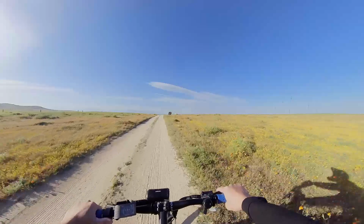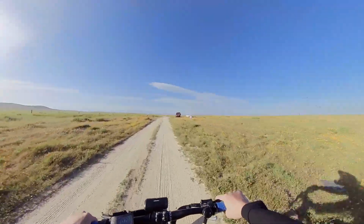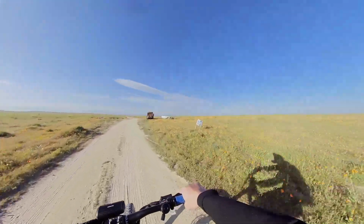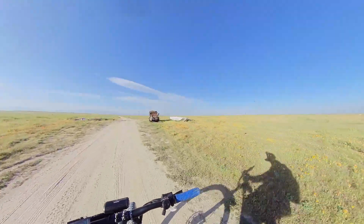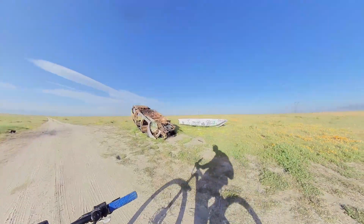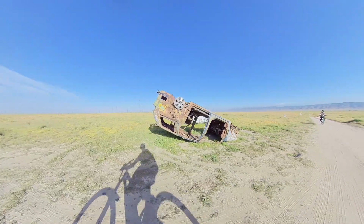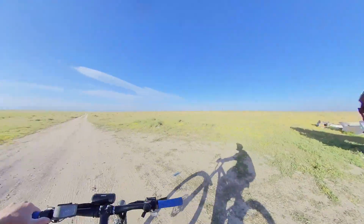There's just more boats or empty... I don't know what this is, honestly. That's a boat shell. This is an upside down car. Yeah, it is a car. An upside down car. It's got the rim still. I'm surprised that's still here.